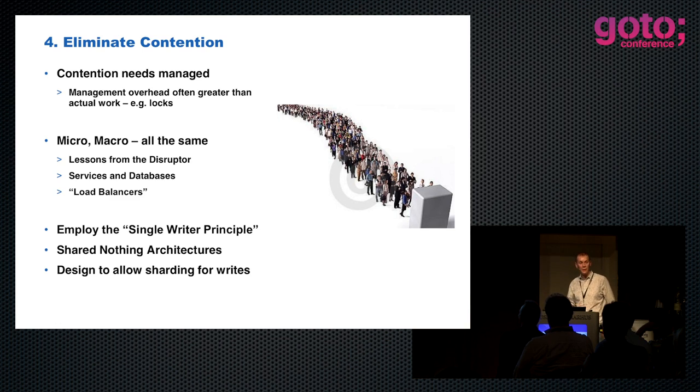Now, for anyone who's actually looked inside the code of the Disruptor, this was an interesting lesson for me: the Disruptor was sort of given birth out of the need to develop something that fought contention around locks and queues.